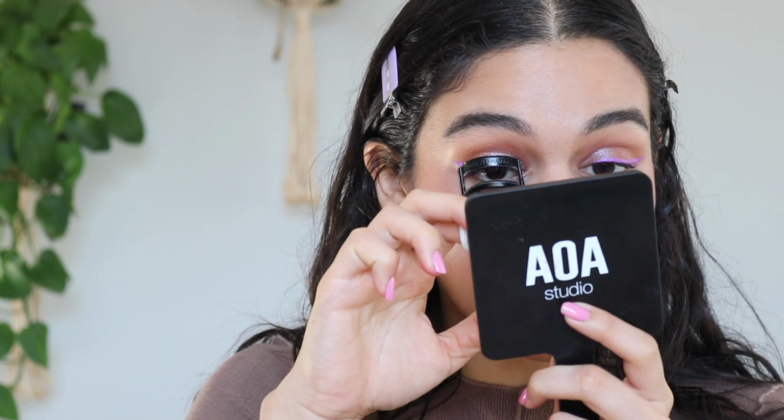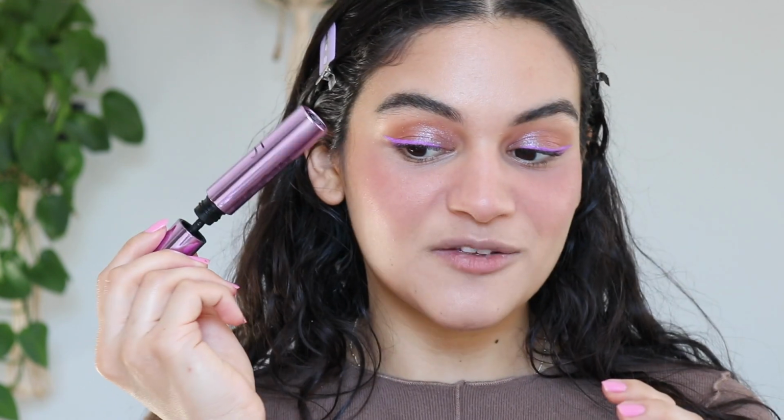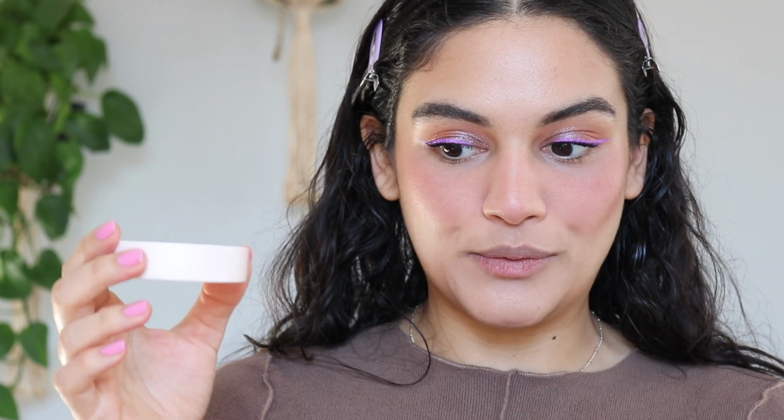I forgot to do mascara, so I'm pulling out my lash curler. I love this mascara from e.l.f. It is the Big Mood Mascara, and I pulled it out because it's purple. It's not purple mascara, but the packaging is purple, and that was literally it. This look is coming out super cute. Oh, I forgot to close that up.